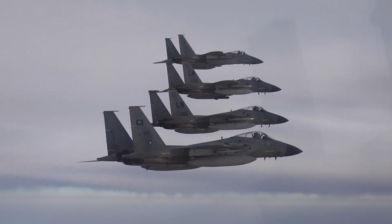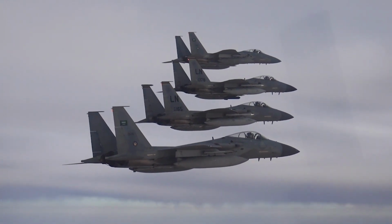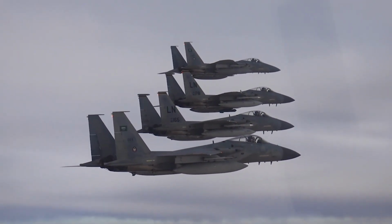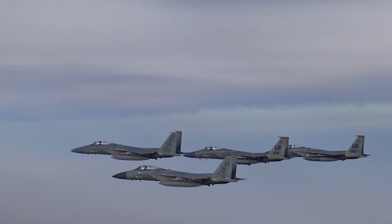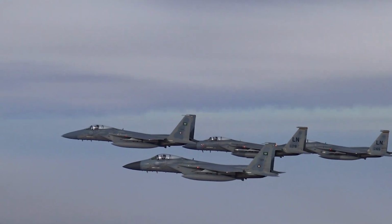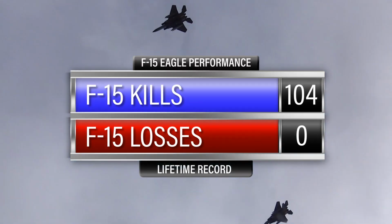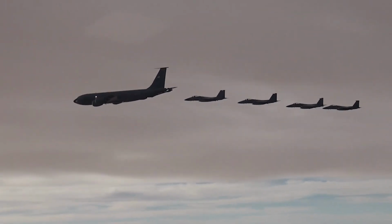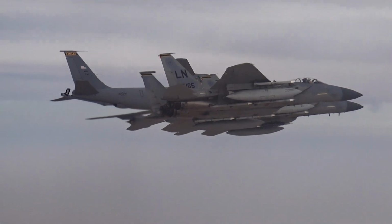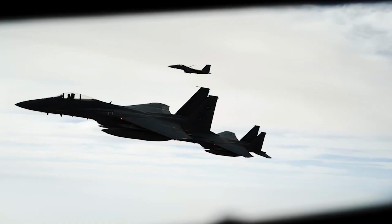rapidly. Additionally, the F-15's long range and endurance give it an advantage, allowing it to stand station or patrol for extended periods of time. When it comes to actual combat performance, the F-15 holds a kill-to-loss ratio that may never be equaled in modern combat: 104 to 0. To put that number into perspective, there are many air forces that do not even have 100 modern fighters. The F-15 has been simply unmatched in air-to-air combat.